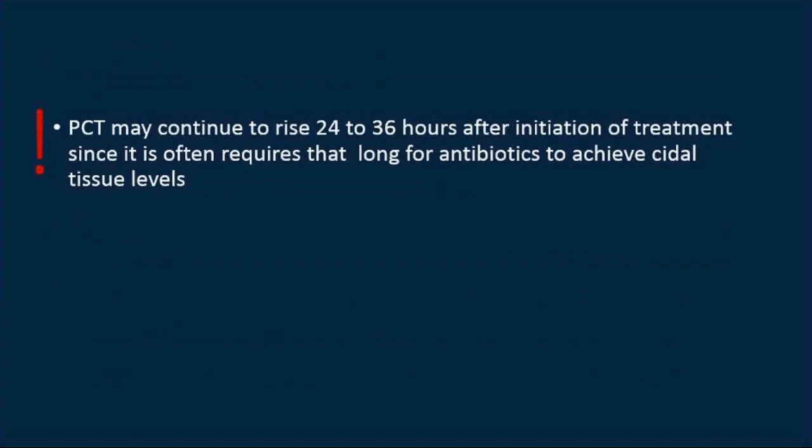All right, so just keep in mind that procalcitonin may continue to rise 24 to 36 hours after initiation of treatment, since it often requires that long for antibiotics to achieve ideal tissue levels.